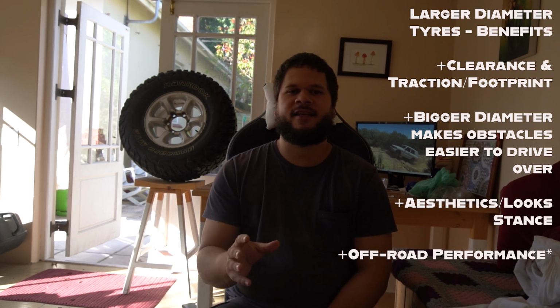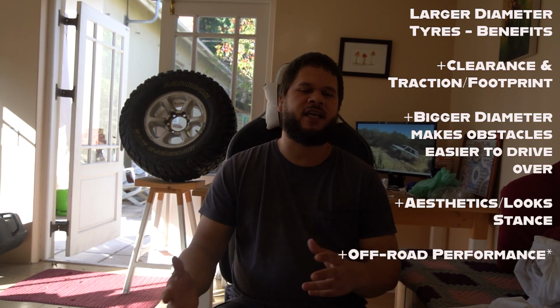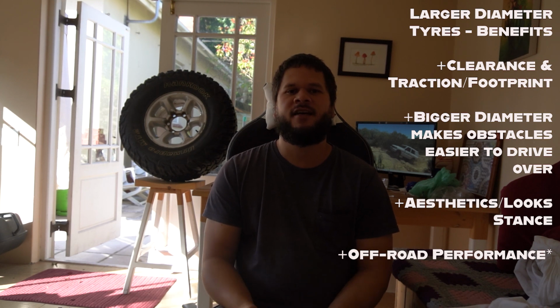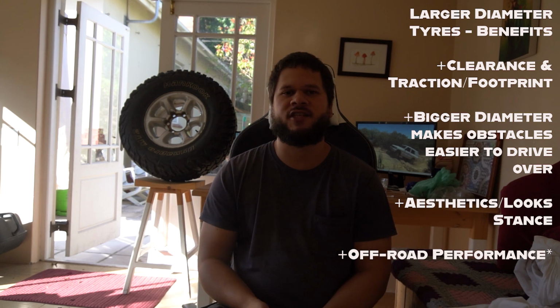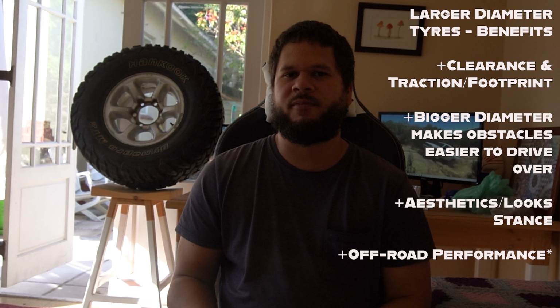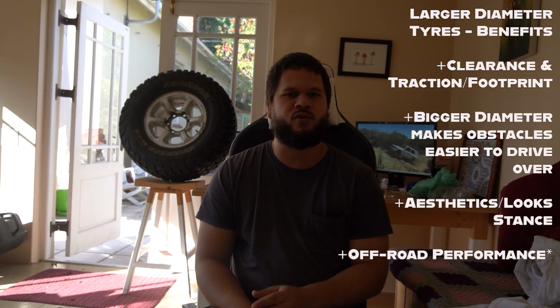So that aesthetic factor of how the tire looks on your vehicle, whether it be tall and skinny or wide or whatever suits your vehicle and your preference best, that is definitely something to keep in mind. I mean, we're going to lie to ourselves if we say, oh no, I'm just looking for performance, I don't care what it looks like. For a lot of us, that aesthetic is very important.